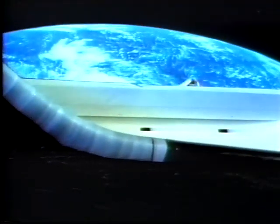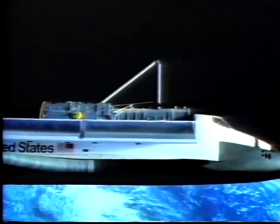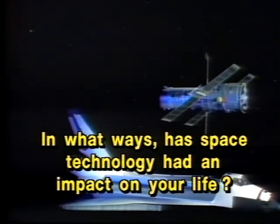To achieve goals in space exploration, scientists have made remarkable advances in technology. Indeed, many of us benefit daily from this technology. In what ways has space technology had an impact on your life?